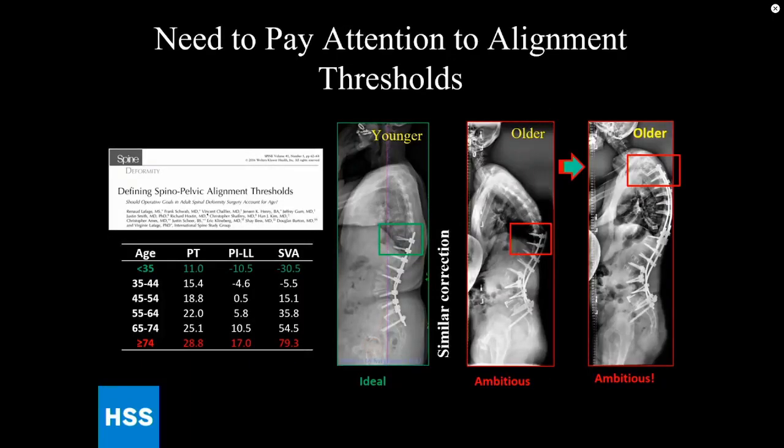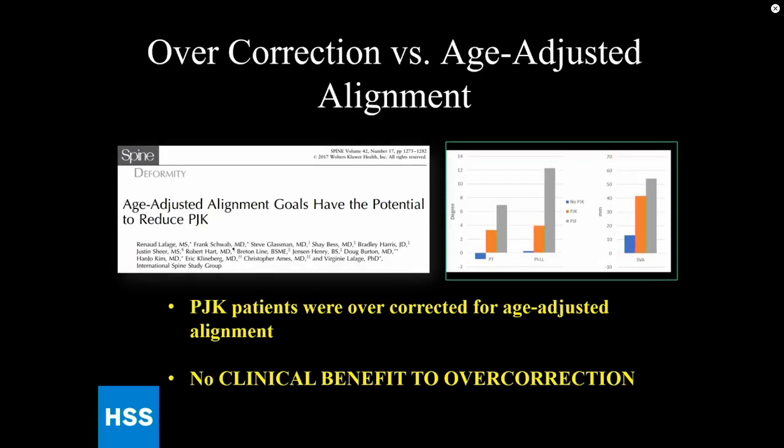So this has led some of the collaborative work through the ISSG and larger databases through multi-center collaboration to develop a concept of age-adjusted alignment thresholds. And basically, what we did was look at outcome parameters based on age and then sort of reverse engineered what the alignment should be for a given age group. What we saw is that when you age-adjusted versus went over that age-adjusted alignment, the overcorrection really provided no additional clinical benefit, meaning your MCID was not better, your improvement in all the outcome measures was not better, and actually all you ended up having was a higher incidence of PJK.